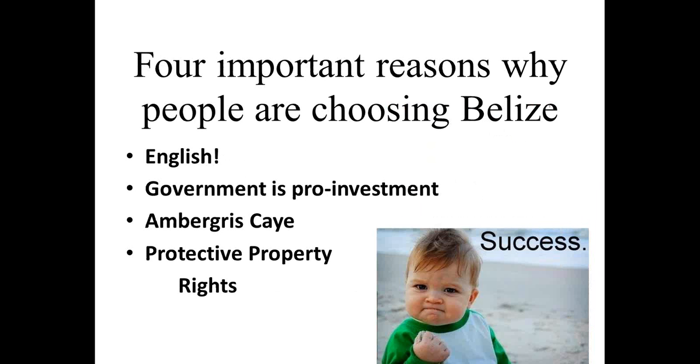In addition, people like Belize because it's English speaking. All the contracts that we do are in English. All the banking that we do is in English. The government here is very pro-investment, which is good. So they're not going to do anything to make people nervous about investing in the country.